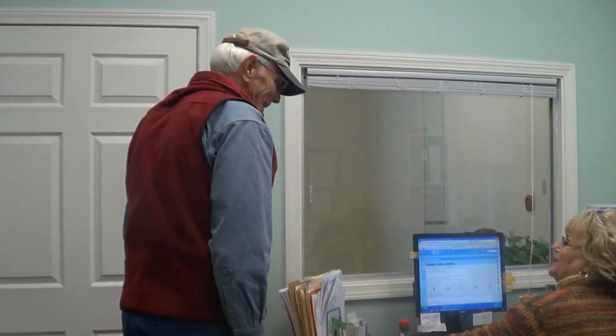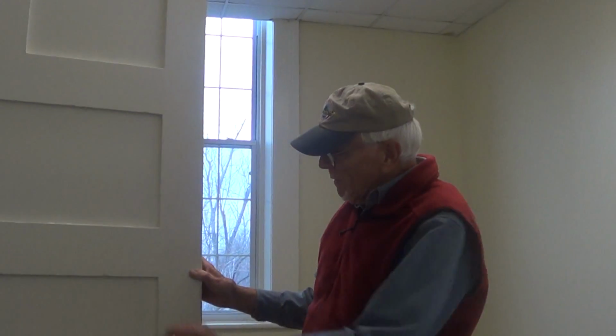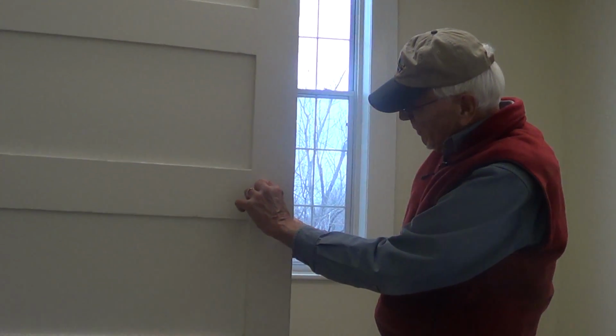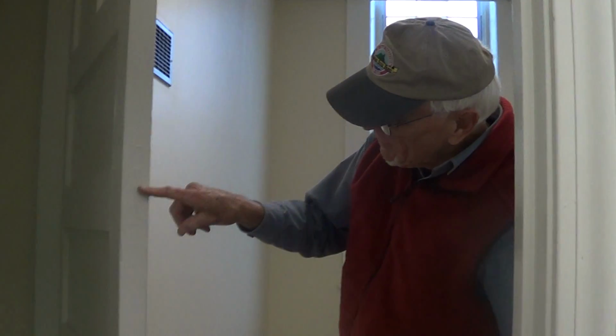I'll be back next week when the clock really needs to do well. When they made the whole door, these boards here actually are tapered down a little bit, and they go all the way through the door. There's another little piece that goes in here on each section. As you can see, they cut each one. I mean, talk about labor intensive.